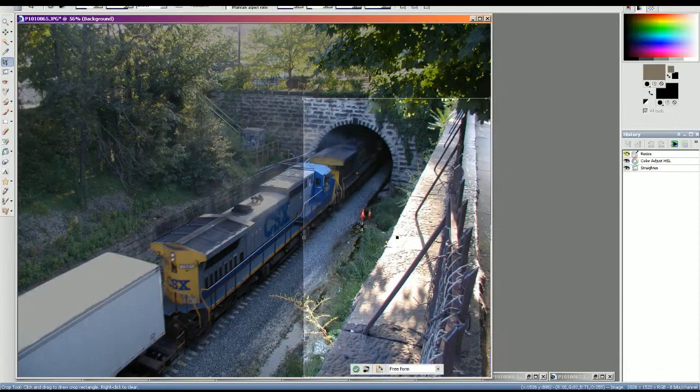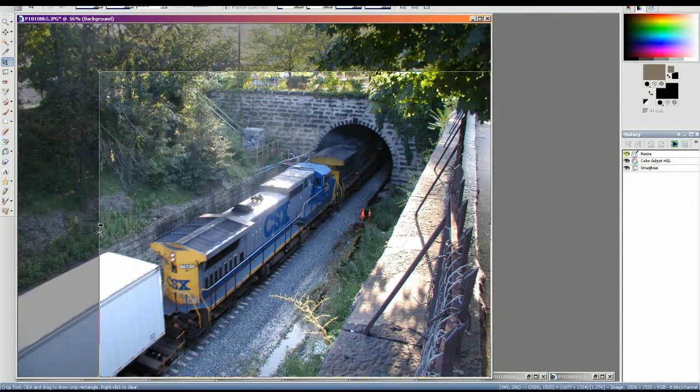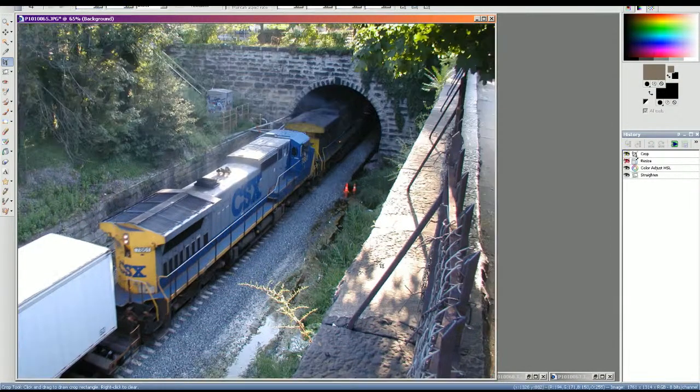I don't need all that container there. Let's see how much I can get rid of. Like I said, I'm standing on the wall that collapsed in 2014 during the rainstorm. 7861.